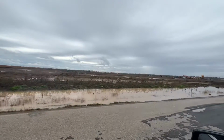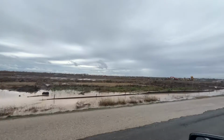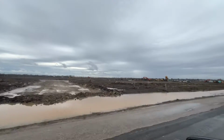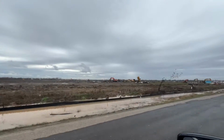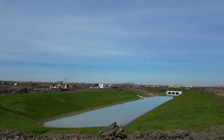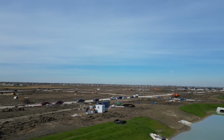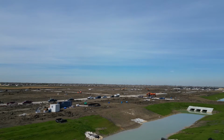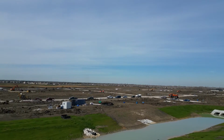Let's jump into it. Now, it may not look like much right now, but please believe when I tell you that when this is all said and done, this is going to be one of the most beautiful master plan communities in our area. And just don't take my word for it. Let me show you. The new development of Canterra Creek will be situated on about 380 acres, and there will be about 850 homes that have been planned for the first phase.